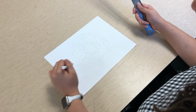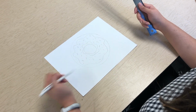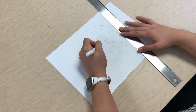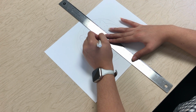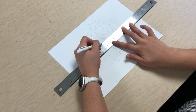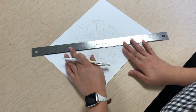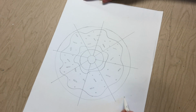So for the next part of my Ferris wheel, now that I have the donut already done, I need to create the different lines where the carriages for the Ferris wheel are going to be. So I'm going to be using my ruler to make some nice straight lines. Now that I have all of my lines, I'm gonna go ahead and start drawing in the cars that are gonna get attached to the ends of these.